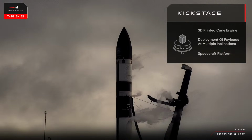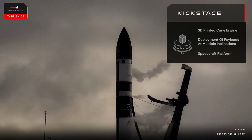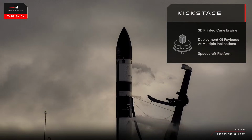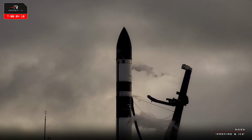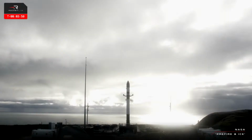The kick stage will be released at the perigee of this mission's trajectory, which is the lowest part of the kick stage's path around Earth. It's set on an elliptical orbit first, so to course correct to a circular orbit, we wait until the kick stage reaches the other side of the planet and the trajectory's apogee, which is its highest point, close to that 525-kilometre target. Now, once here, the Curie engine will light up to set a circular course around Earth before a few moments later releasing the payload to space and ending the mission for Electron.